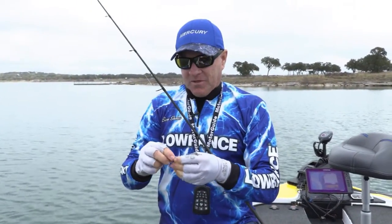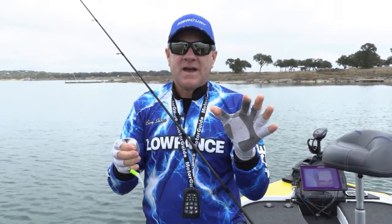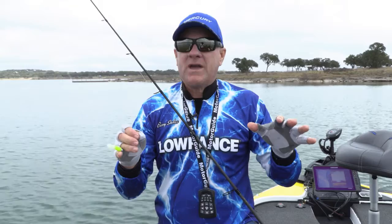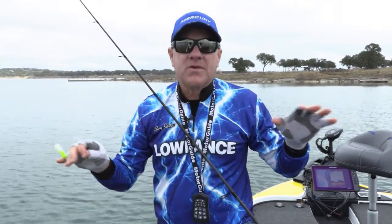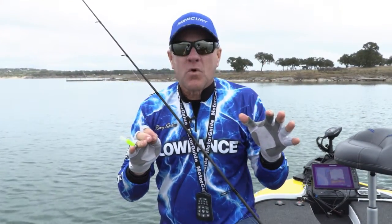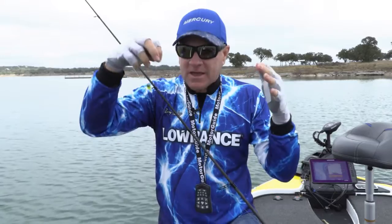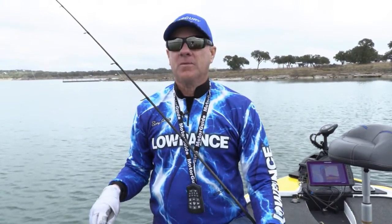Well, let me mention a couple of things here. I want to re-emphasize that this technique, what we're doing, this pre-spawn white bass fishing, will work all across the South. Any reservoir, any river system that's got white bass in it, this technique will work. Find them the same way, catch them the same way before they spawn.